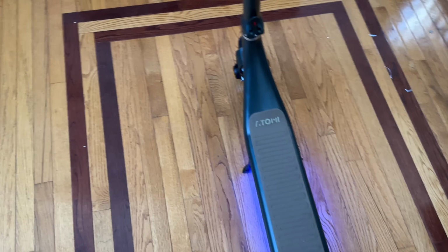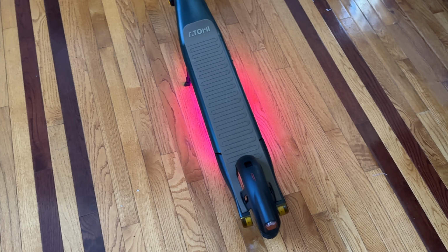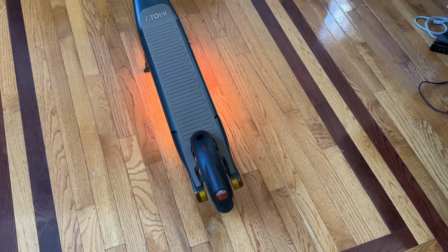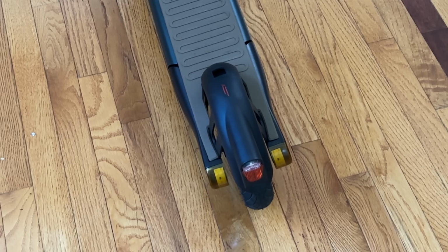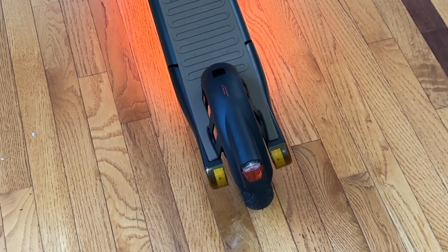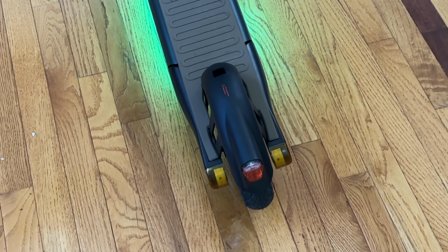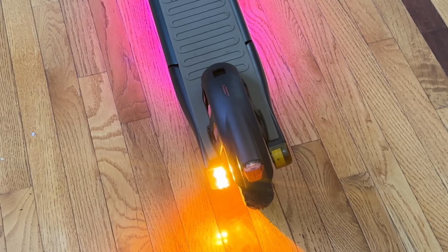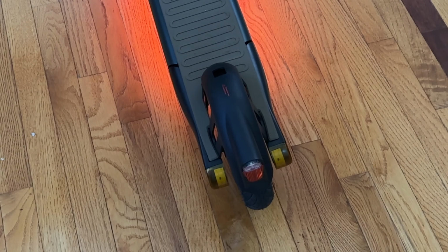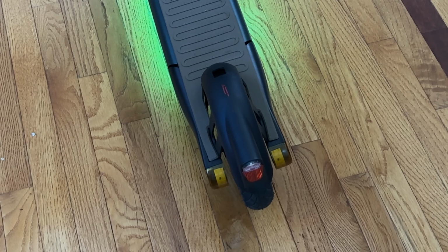I'm just going to come over here back for a couple seconds, and then I'm going to go ahead and enable the signal markers. So you can see this, it just turned off. We'll go ahead and turn this on so you can see it on, and I'm going to turn on the right, and notice how the signal marker is on. So that's pretty bright, and that's going to be very helpful. And then when I turn on the other side, you can see how that works, right?